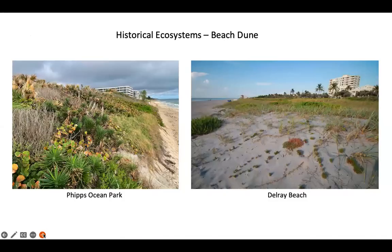And when we talk about restoring these ecosystems, I like to make sure we understand what it is we're trying to restore. So I'm just going to quickly walk through these historical ecosystems that we can find on our barrier islands. The first is the beach dune system. This is the active fore dune. It's in constant wind, salt spray, and it's periodically inundated with tides. It's sometimes called the pioneer zone, and it's comprised of open herbaceous vegetation with no canopy. You're going to find things like sea oats, railroad vine, bitter panicum, and different salt spray tolerant grasses and herbs.